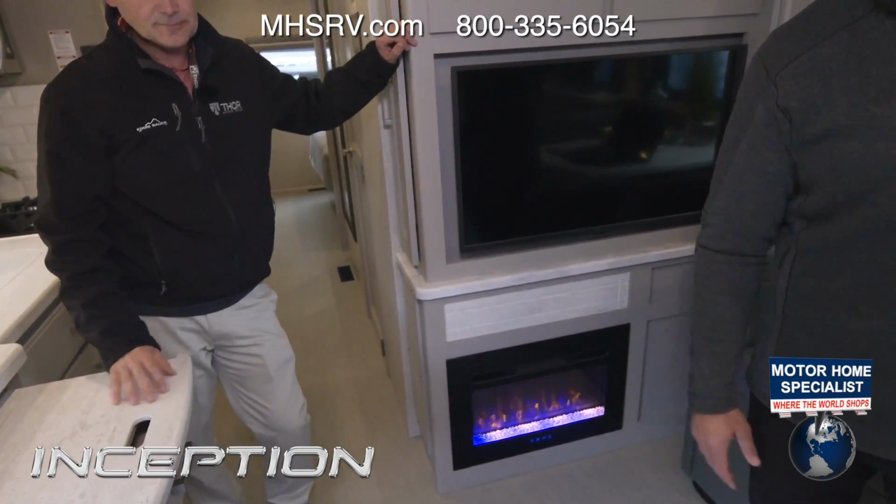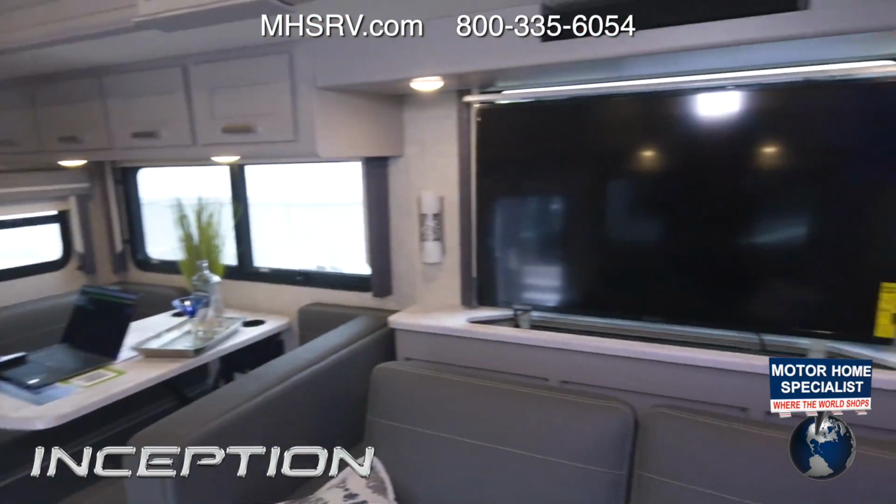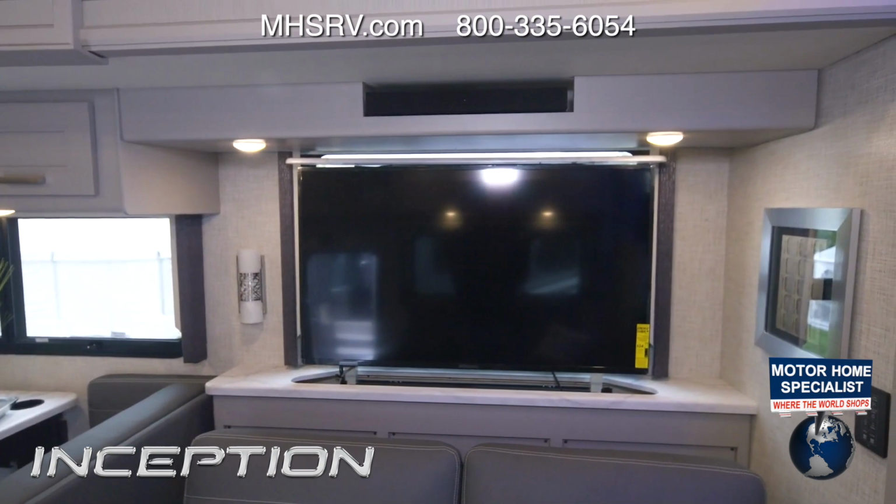And then you also have a TV across from the theater seats that's on a televator, so you can put that out of the way when you want to bring people in and watch TV at the center part of the coach.